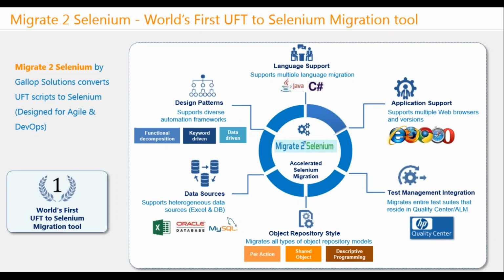So once the migration platform is instantiated, we will be able to transition from the legacy platform. In this case, we are talking about HP UFT as an example. We would move the test assets from the HP solution to Selenium. And so we make this completely seamless in terms of how we would do this. And we will give you a little bit more details about how we achieve that.